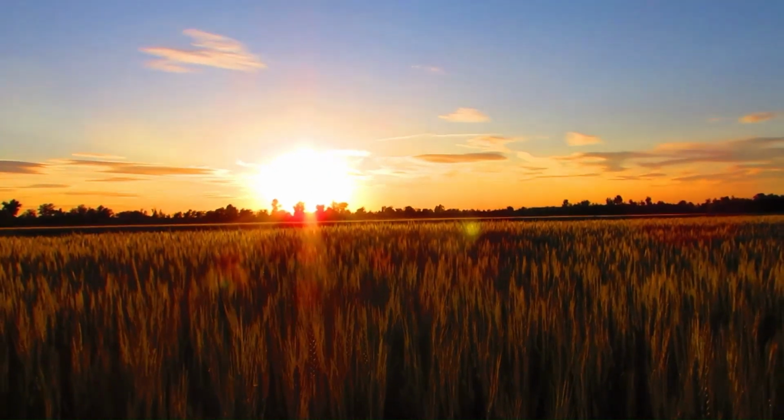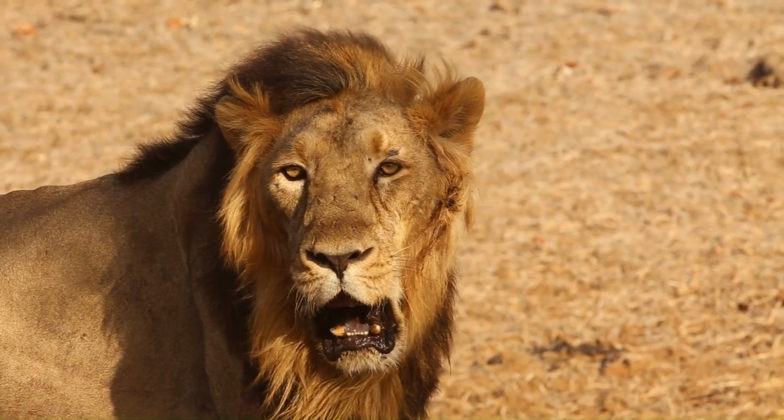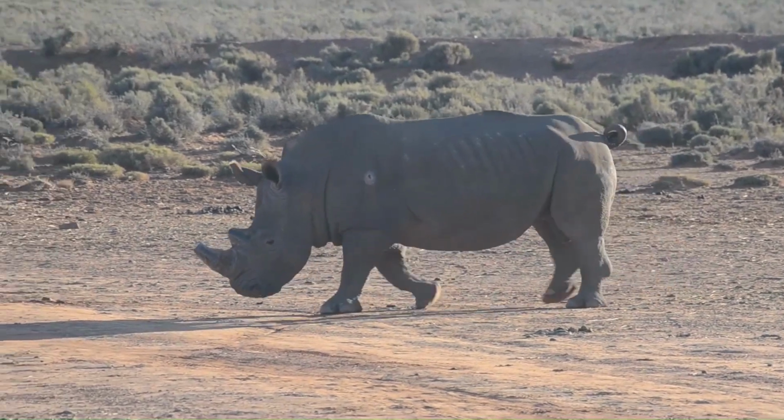As the sun rises behind the grand silhouette of Mount Kilimanjaro, its rays illuminate the vast savanna, revealing a vibrant scene of life and perseverance.